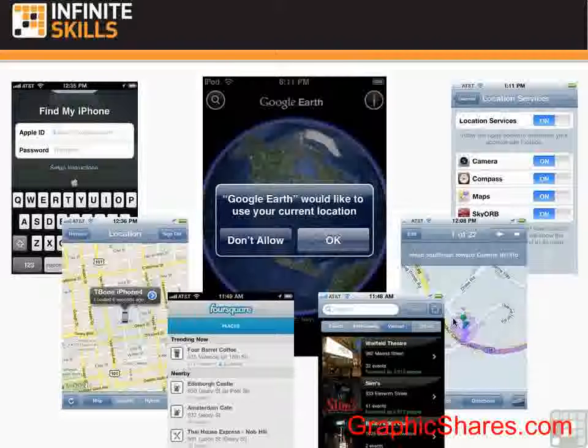Showtimes uses your location to show the closest movie theaters. Eventful displays local events and venues. And Foursquare provides a social city guide of nearby places and offers rewards for checking into certain places regularly.